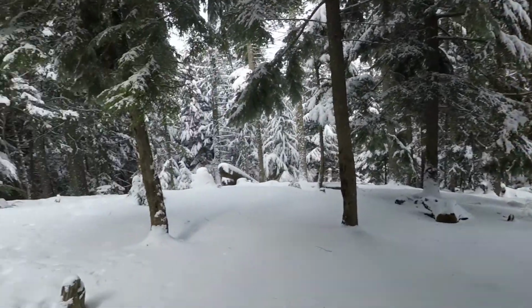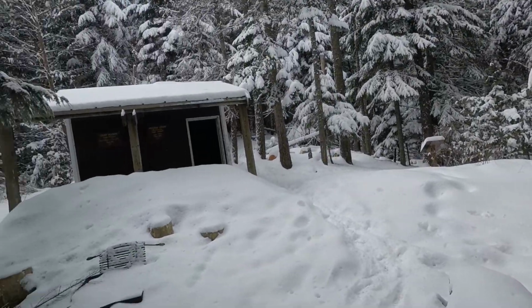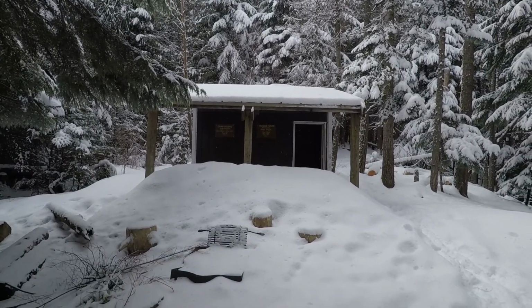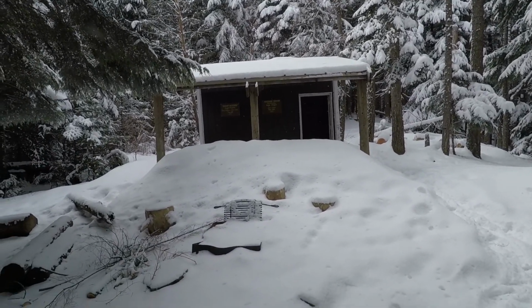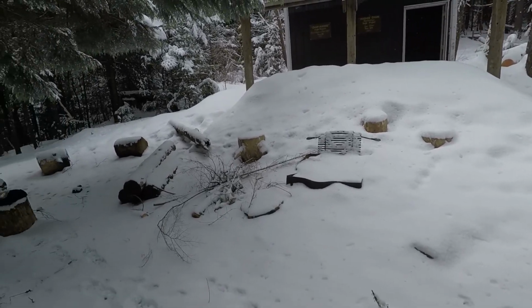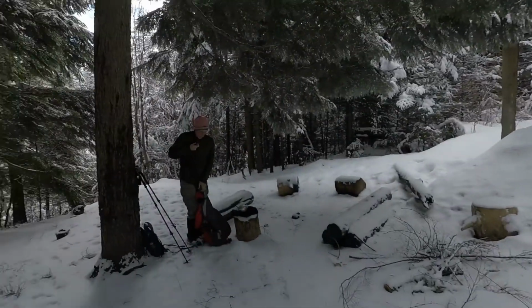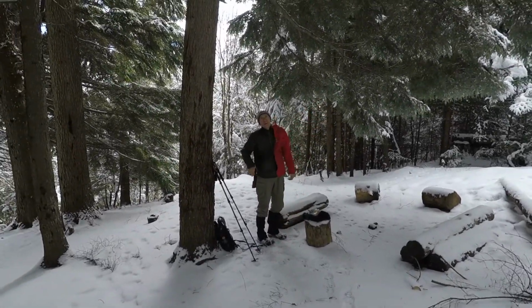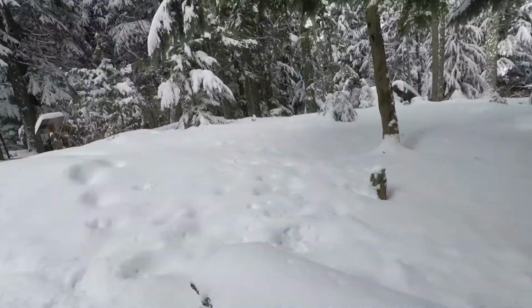We're about halfway, roughly 5 miles, and here's the little cabin. It's a scout cabin, and you wouldn't know it, there's a fireplace right here, and Hide's putting on some down to stay warm while we're taking a break. That's not a bad idea. I may do that myself.